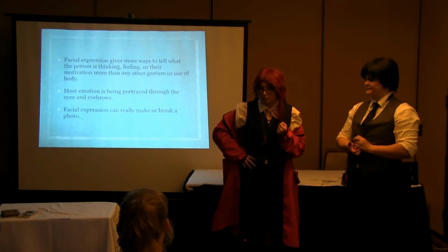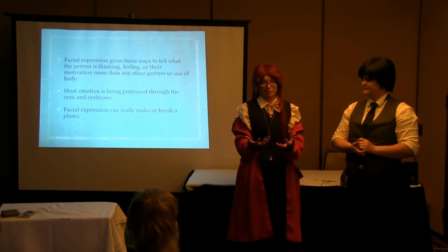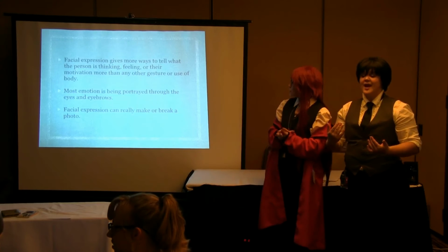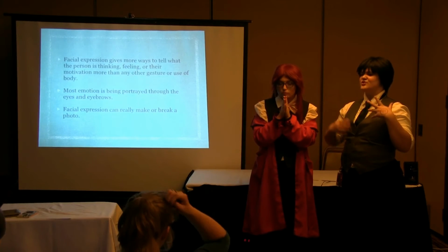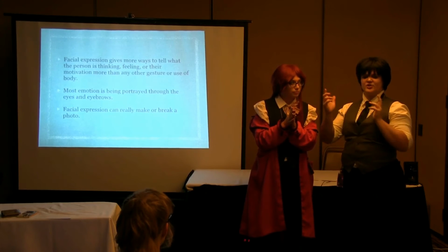We're sign language interpreters, okay? That's what we do by day. We know a lot when it comes to facial expression and gestures and moving your body. And most of it's conveyed through the eyes and the eyebrows. And that's something we're going to talk about more in a minute: how you can get many different emotions and still have a presentable face with eyes that you can see by changing up the eyebrows.